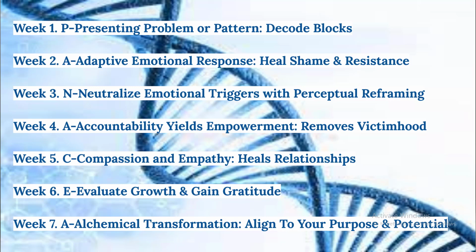In week 2, we will cover adaptive emotional responses to heal shame and resistance. In week 3, we'll cover neutralizing emotional triggers with perceptual reframing techniques. In week 4, we'll cover accountability yields empowerment, removing the victimhood. And in week 5, compassion and empathy dissolve resentment and are also the secret weapon to repair relationships.